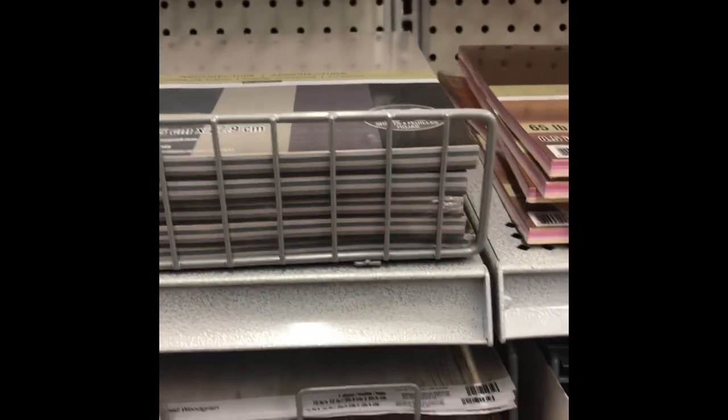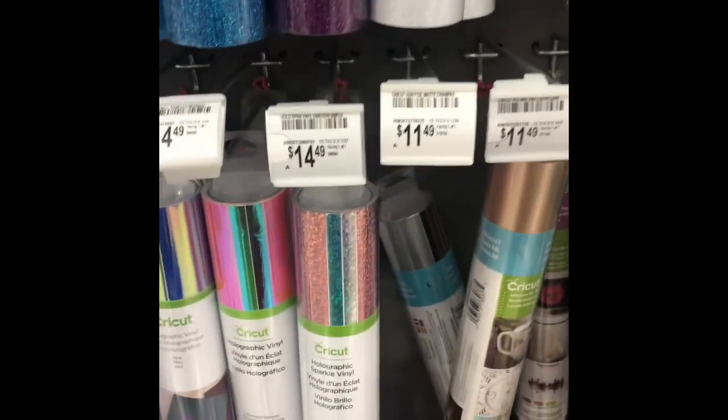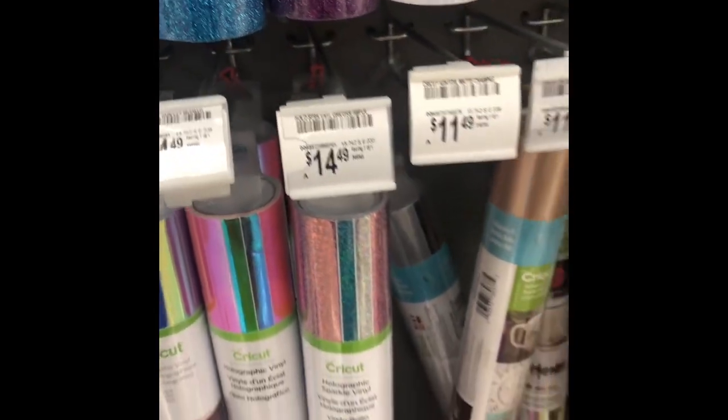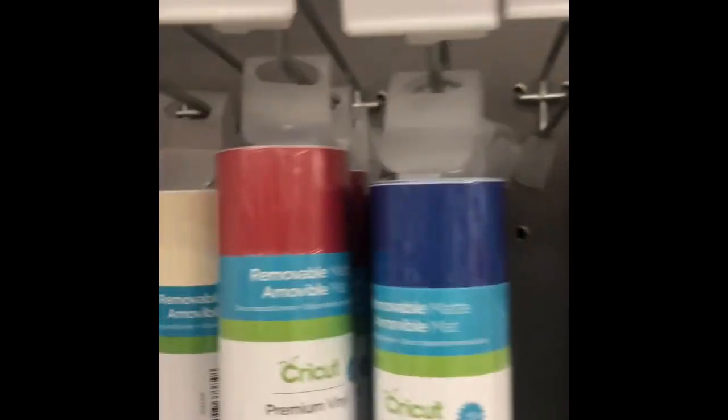So they have grays, they have the pinks. That is a lovely, lovely thing. So I'm gonna grab a couple of colors that I may think I need, even if it's just for future reference. And for $2.40, you cannot beat it. Not at all. Into the vinyls for the Cricut. And they range from $14.49 to $11.99. And then they have like the smaller rolls, which are $7.99.